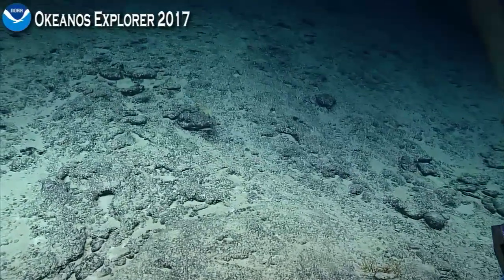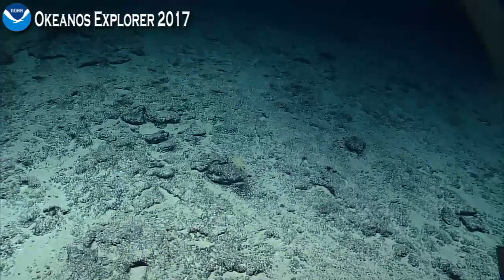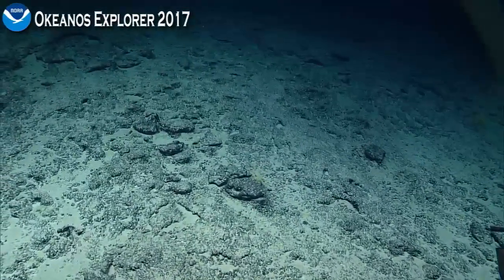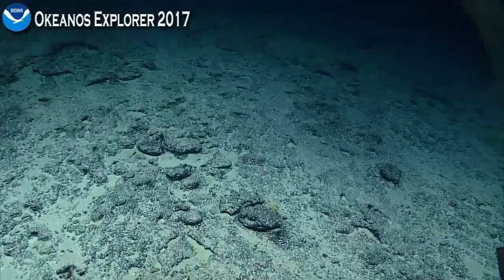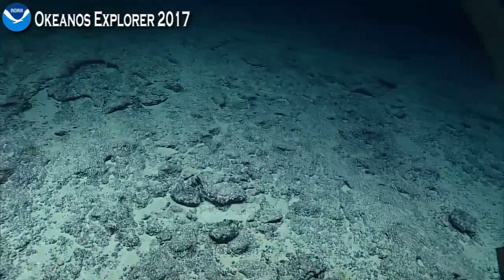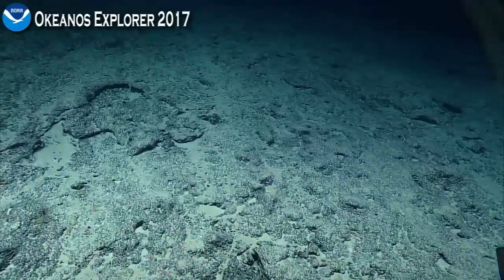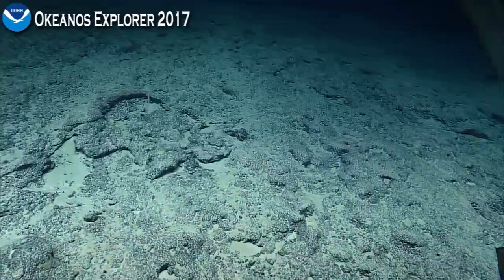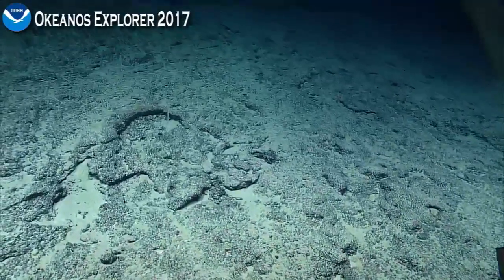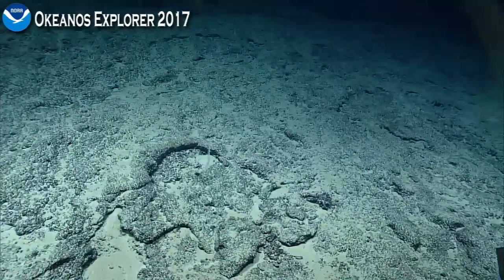And we have just about an hour left on the bottom. Alrighty. Let's see if we can make it up top and see what the summit of this sort of flat pancake volcano has to hold. We'll go for it. We have about an hour now, so we still have plenty of time to find a lot more cool things.